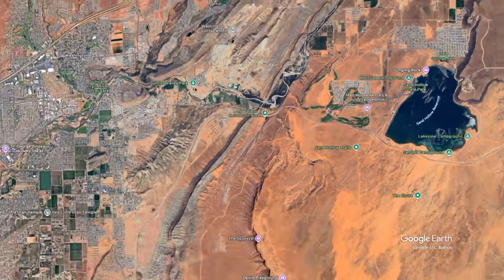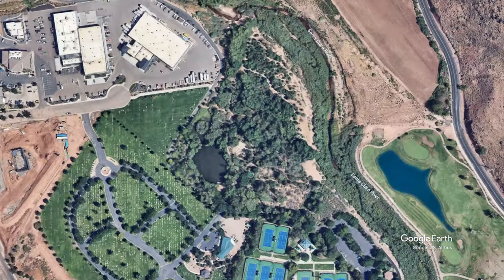All right, I've arrived at the Tonaquint Nature Center hotspot. It sounds like a beautiful area. There's so much vegetation around. So let's get out there and check out if we can find any sweet birds.